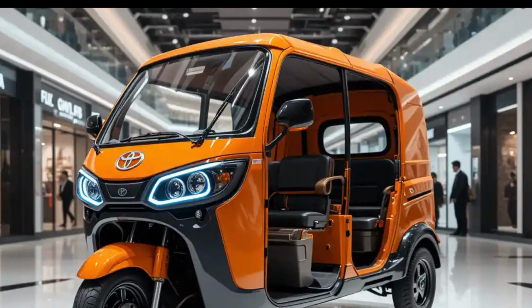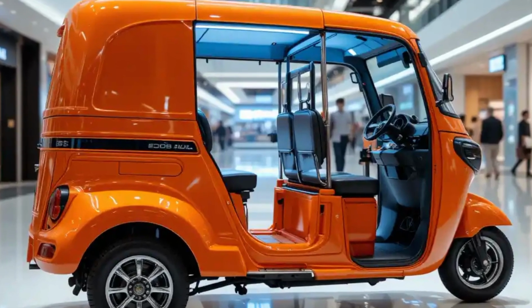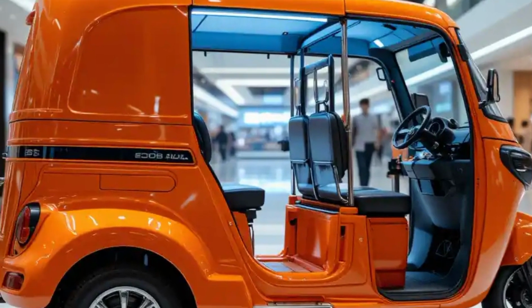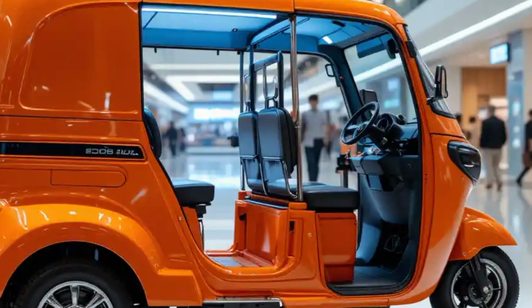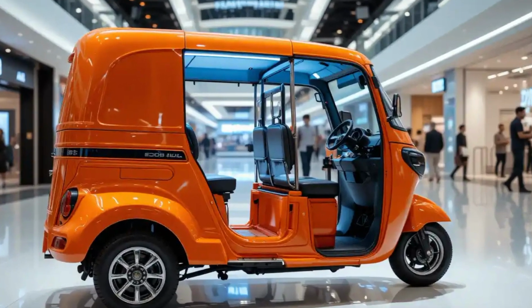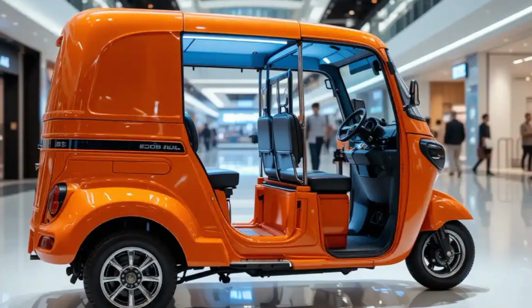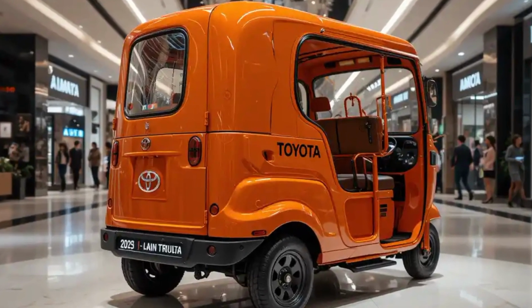Moving on to the engine, this is where things get really interesting. Unlike the usual 4-stroke engines we see today, Toyota has brought back a 2-stroke engine, but it's not your old school smoky 2-stroke. This is a modern, fuel-injected 2-stroke engine designed for maximum torque and quick acceleration, especially useful in congested urban traffic. It offers a perfect balance between performance and mileage.